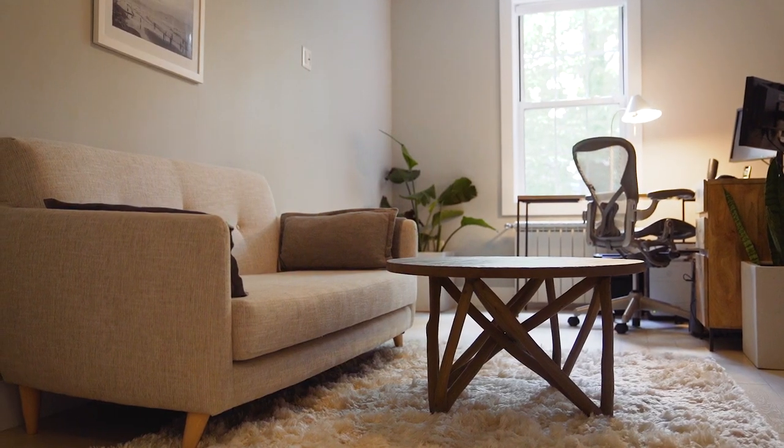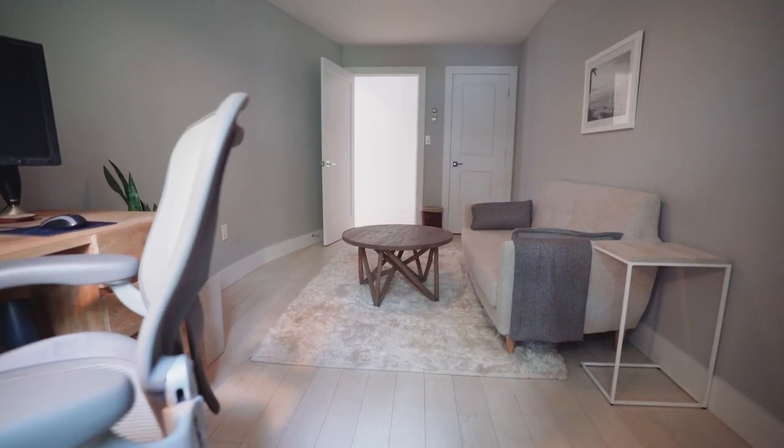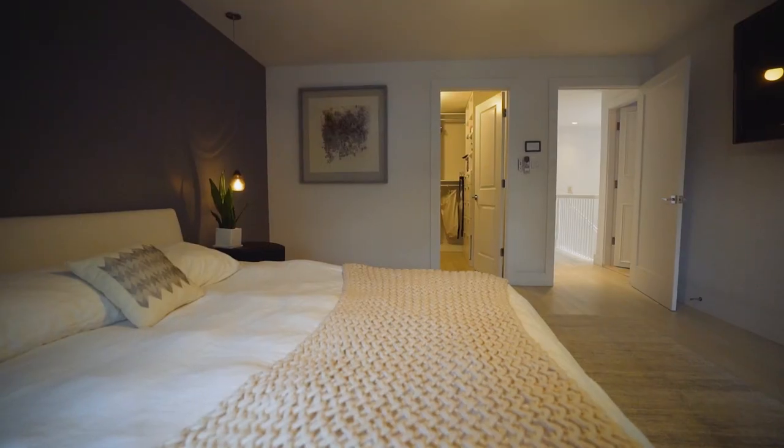So for anybody watching who's thinking about life and what life looks like with live-work balance and working from home, it actually sounds pretty amazing, if I do say so myself. And on the front of the house, we have the extra large master bedroom.